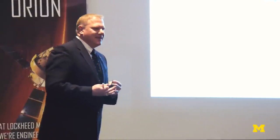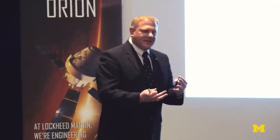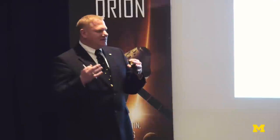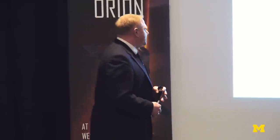I don't know if I'm helping the folklore there, but anyway, the last time we sent a Michigan flag into deep space past the Van Allen belts was Apollo 15. I'm sure there have been Michigan things on board ISS. I've seen pictures of Go Blue stickers on ISS, but I'm like, all right, we're going to fly this Michigan flag, and we're going to bring it back and give it to the department to honor its 100th anniversary.